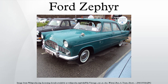Overall body length and width were the same for both Zephyr 3 versions. With the same 2,553 cc displacement as before, the Mark III model had a higher compression ratio, resulting in some 20 horsepower higher output as well as a broader torque range. Only saloons and estate cars were made, the estate being a conversion by Abbotts of Farnham. Abbott Estates.